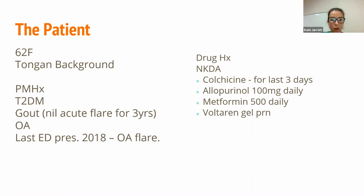In terms of her drug history, she had no known allergies. She had been on colchicine for the last 3 days for her gout. She was on allopurinol and was only on 500 milligrams of metformin daily and had Voltaren gel PRN.